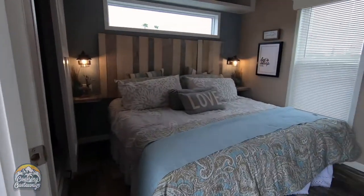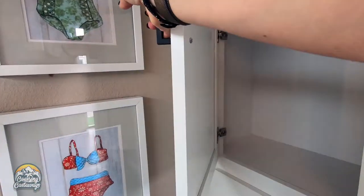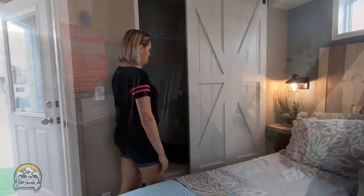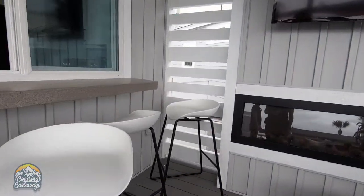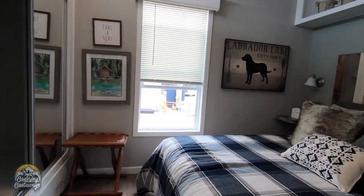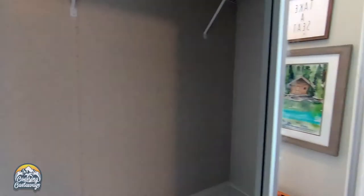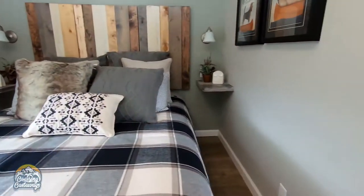Going into the bedroom. We've got the closets on the side. Windows and the barn style closet door. Outside we have a porch with a fireplace and television, and it opens into the kitchen. Now this one is a little bit smaller. Here's the bedroom. The closet also has drawers under the closet. So that's pretty cool. Gives you a different option of storage.